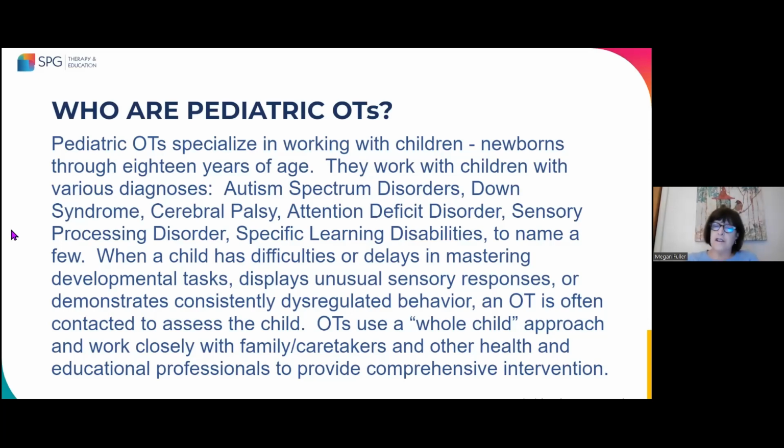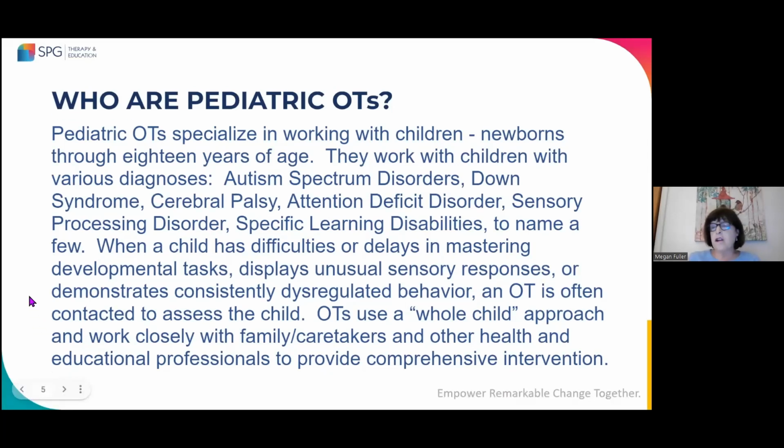So when a child has difficulties or delays in mastering the developmental tasks, or if they display unusual sensory responses, or if they demonstrate consistently dysregulated behavior, then an OT is often contacted to assess and evaluate the child. OTs use a whole child approach, and we work closely with families, caretakers, and other health professionals and educational professionals to provide comprehensive intervention.